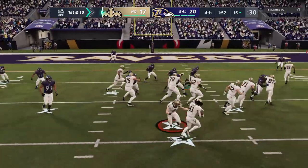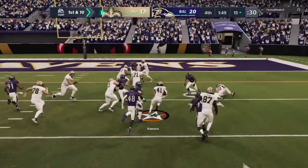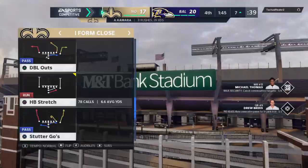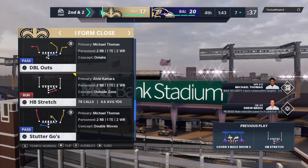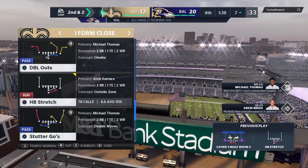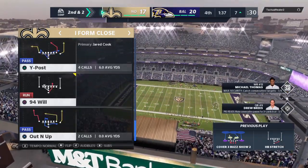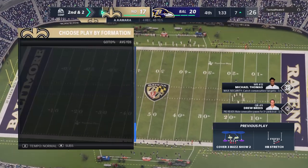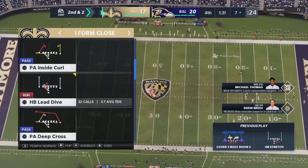On the ground, this is Kamara. This will be stopped about 2 yards shy of the marker. 8-yard gain, 2nd and 2. Good yardage there on first down. Exactly what you want. Get yourself set up to keep making first downs, keep the clock running. And if they're smart, you're starting to milk the clock. No hurry before you run your second down play.